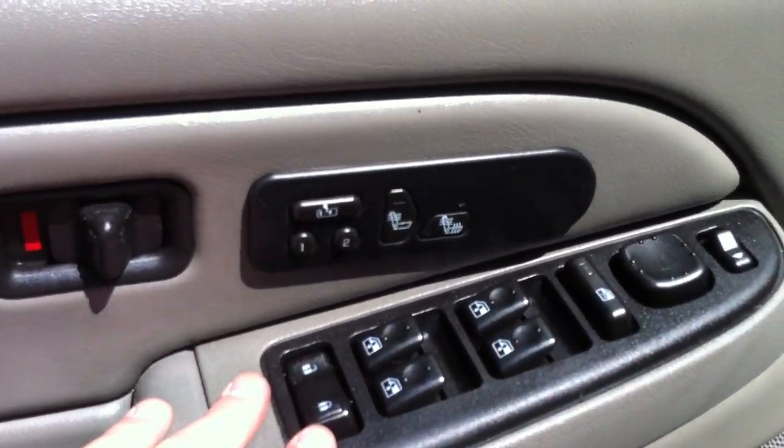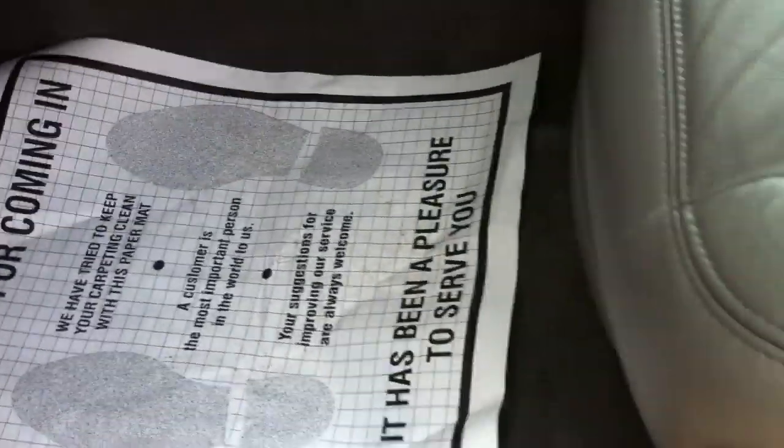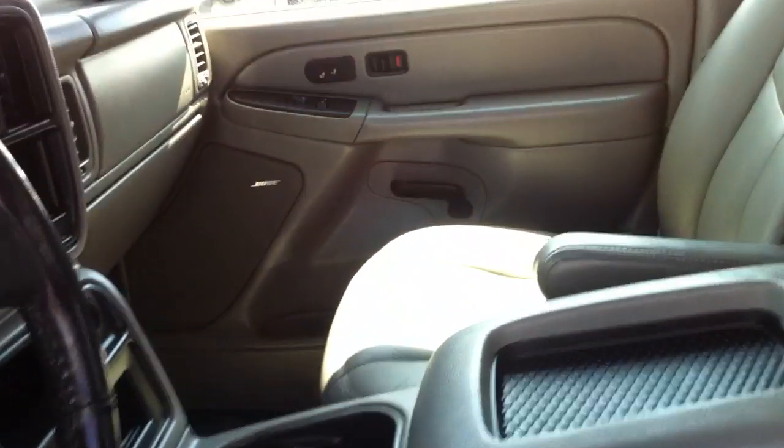You got heat. Both front seats are heated and power. Let's look at it. The mats are obviously in the bed. We saw those. Put that back. Seats look great. There's a little bit of something here. Not sure what that is. Let's make sure they work. Up, back, forward, back. Yep. That works. Lumbar works. All right.